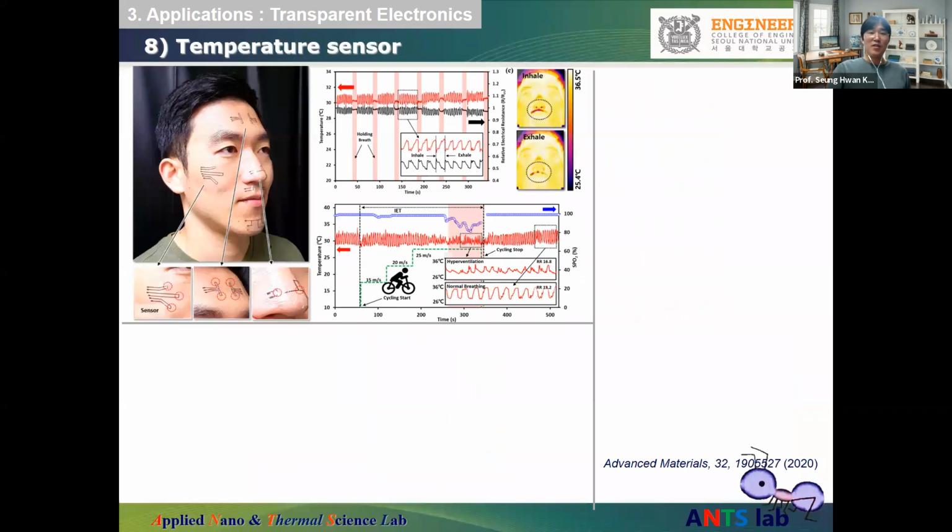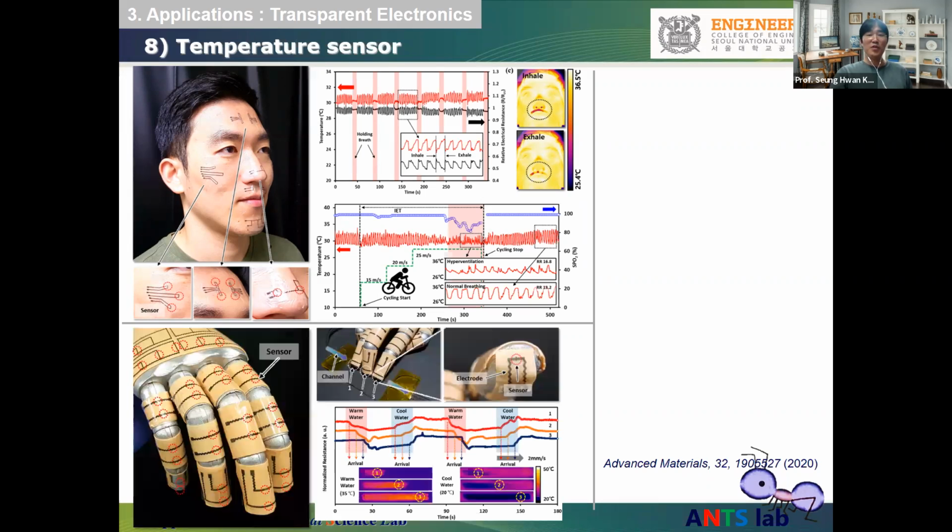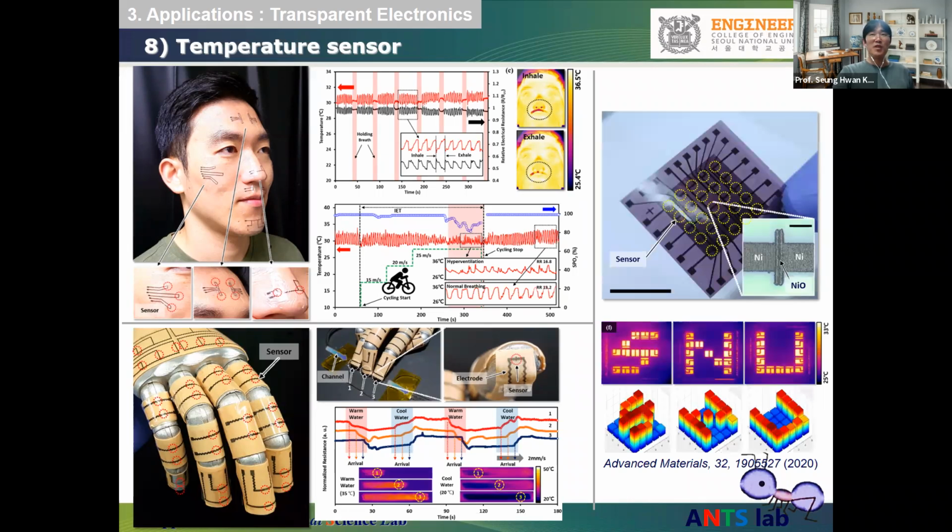And besides the mechanical sensor, a highly sensitive transparent temperature sensor could be developed to measure the delicate temperature change of inhale or exhale to calculate the metabolic cost of the user. And this can be further used to endow the temperature sensing ability to the robot hand. Also, it can be made into this kind of array shape to measure the temperature distribution. So it could be a transparent form and also a non-transparent form, and could be a flexible or stretchable form too.